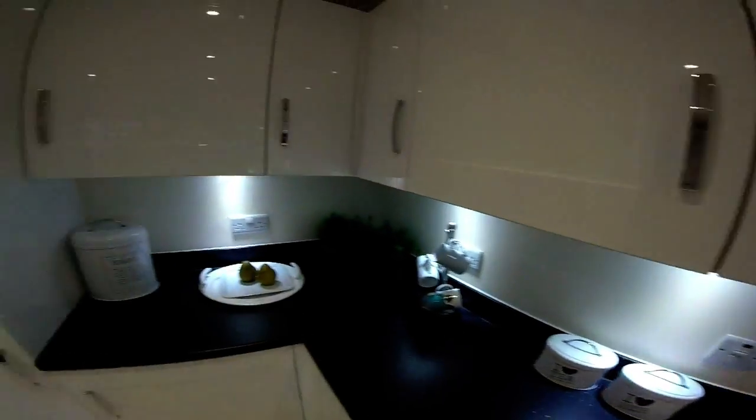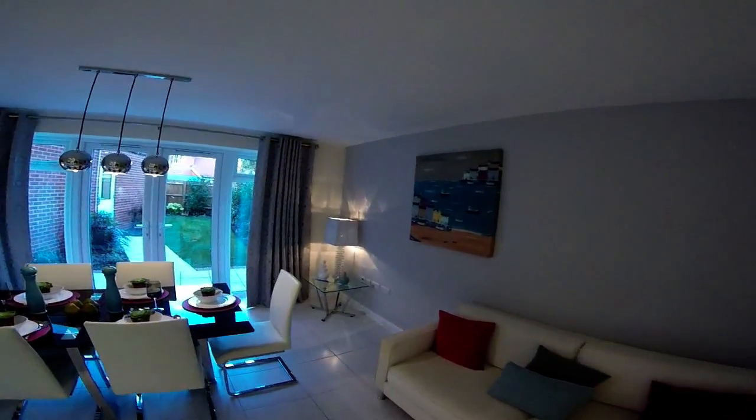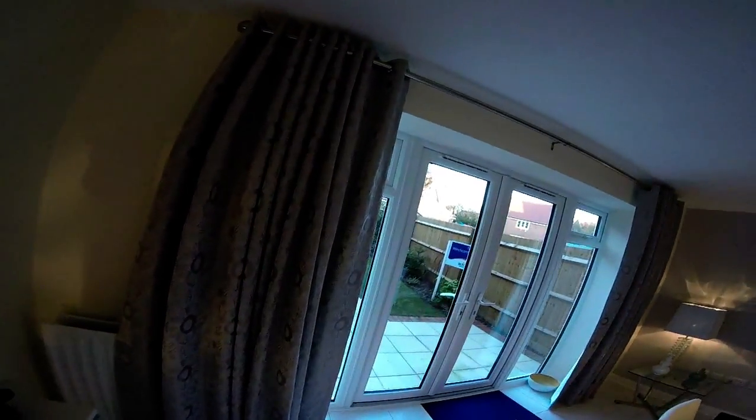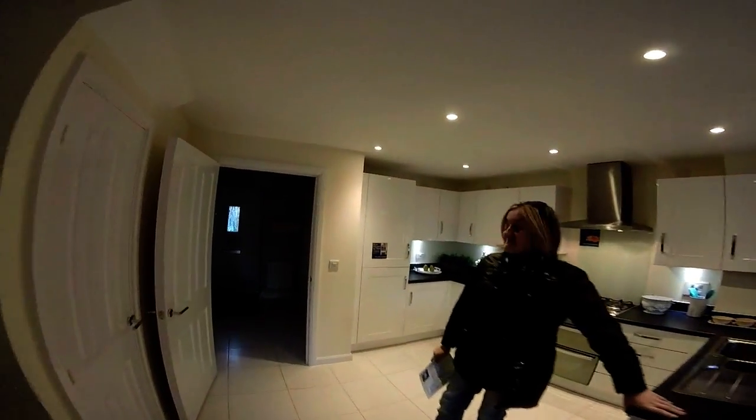There's a door here, Steve. Let's see where that goes. It's a cupboard under the stairs, with bits and pieces in it. Nice artwork too, I like that. So that overlooks the garden at the back. Okay, so this is actually a three-storey house, so we go up to the first floor.